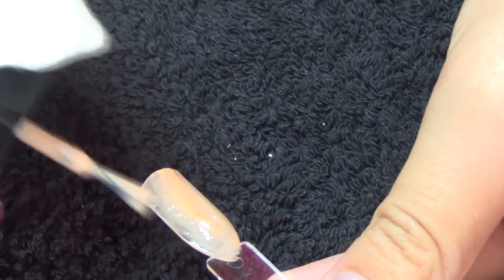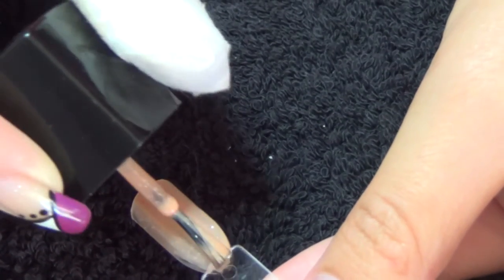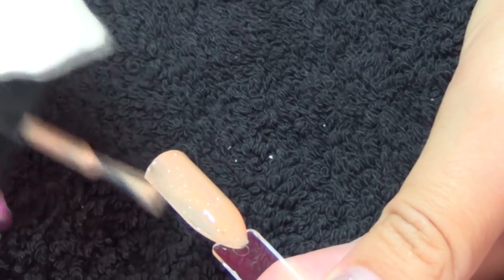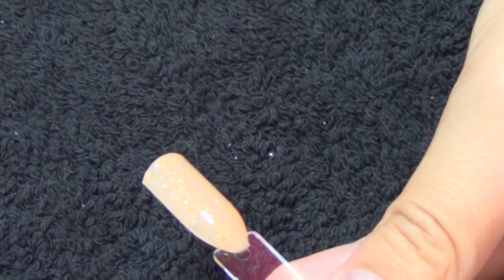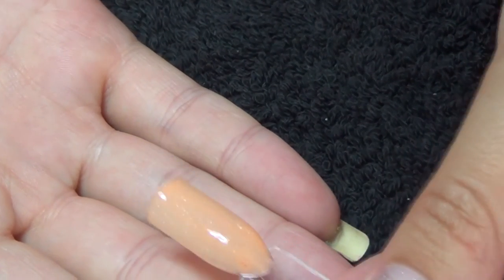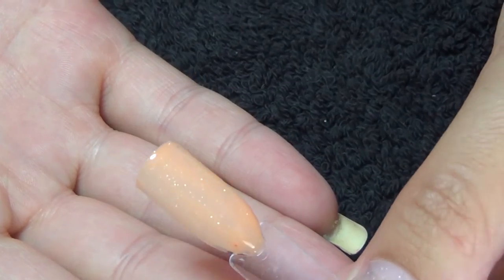It is an orangey beige sort of tone. It's quite a difficult one, I feel, to describe because it's really in between shades. It is filled with silver holographic glitter though, as you can see. Sheer on the first coat, so I will do a second.